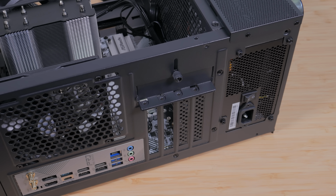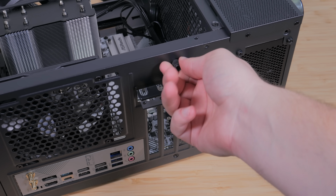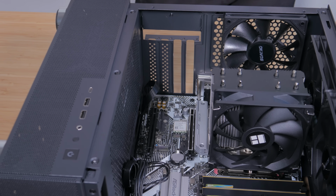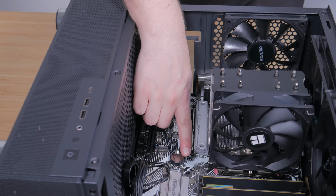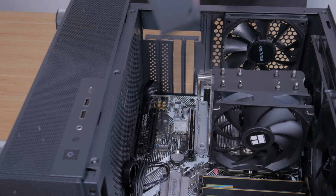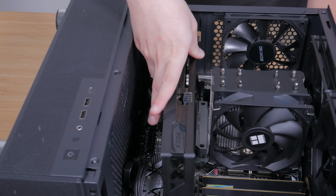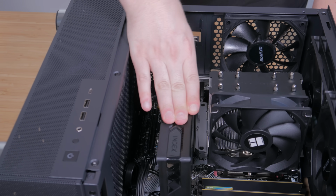To prep this case for this card, we first have to loosen, lift up, and then tighten back down this sliding cover at the back. Then with the PCIe power cable out of the way and with the PCIe lock on the top slot open, we can bring our card over, line it up, lower it down, and press it into place until it's secure and the PCIe lock snaps shut.